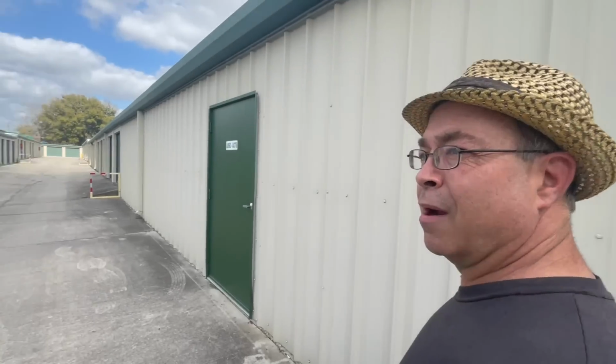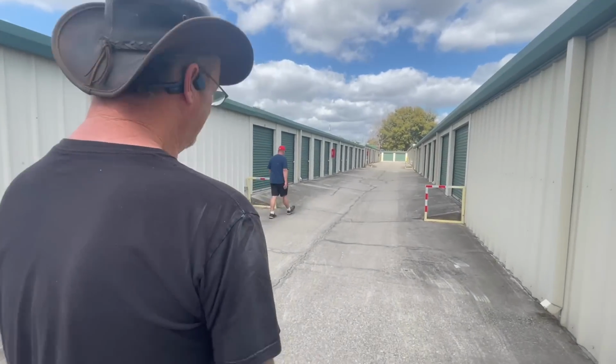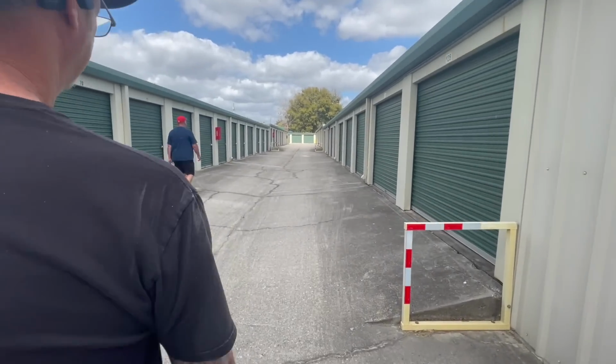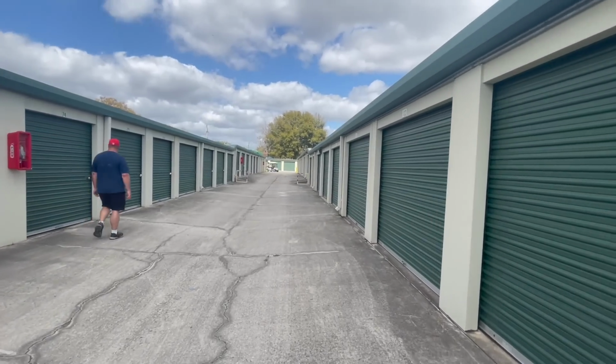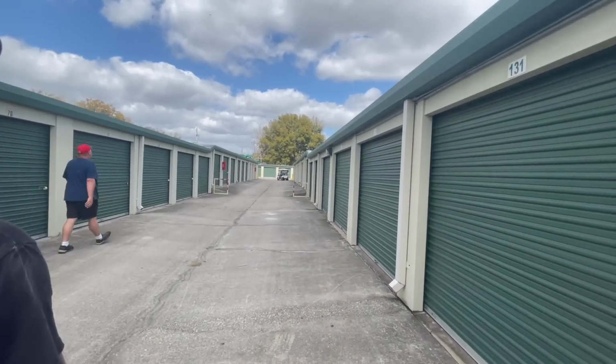Have to remember, there's another facility after this that has 11. Right. And I think it's going to be on this side. 117. They go numerically instead of every evening. Yeah, I know. Yep, it's on this side.